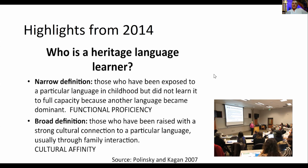The broader definition, however, which is the one that I really personally like to adhere to, is those who have been raised with a strong cultural connection to a particular language, usually through family interaction. And so that has to do with cultural affinity. Often people in this setting may not even really speak that language.